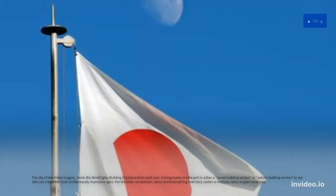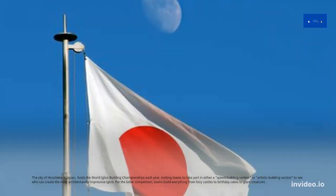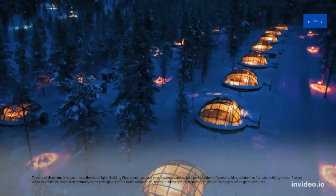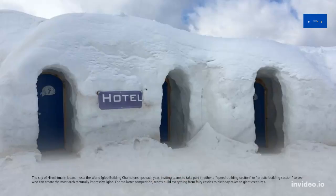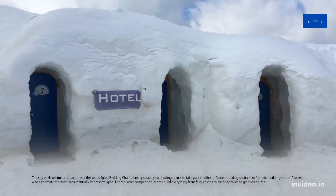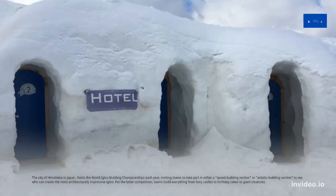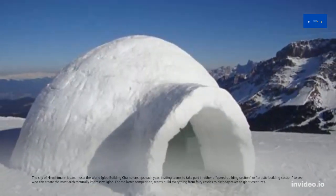The city of Hiroshima in Japan hosts the World Igloo Building Championships each year, inviting teams to take part in either a speed building section or artistic building section to see who can create the most architecturally impressive igloo. For the latter competition, teams build everything from fairy castles to birthday cakes to giant creatures.